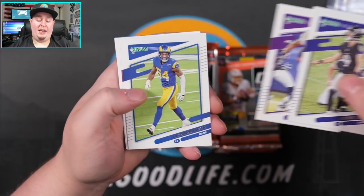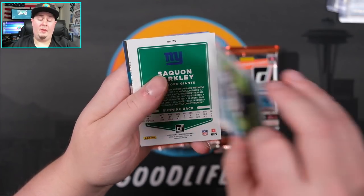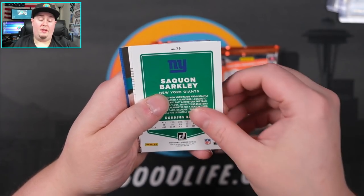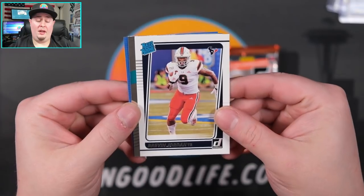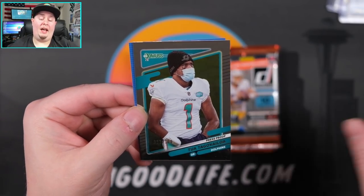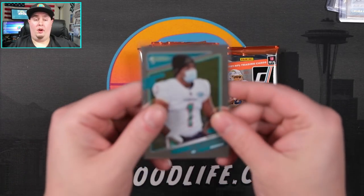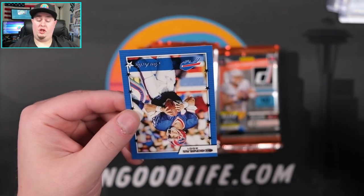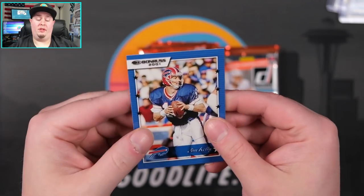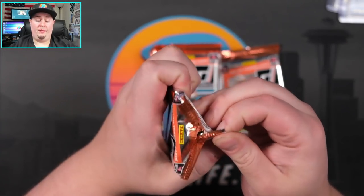Justin Tucker, Randy Moss. A lot of throwback names. James Robinson. Saquon. What do you guys think about Saquon this year? Brevin Jordan. Tua Tagovailoa. That is going to be a press proof to 100. So, Tua to 100. Second year. DJ Chark. And another, a lot of retros. And that's going to be Jim Kelly. Yeah, a lot of throwback names in here.